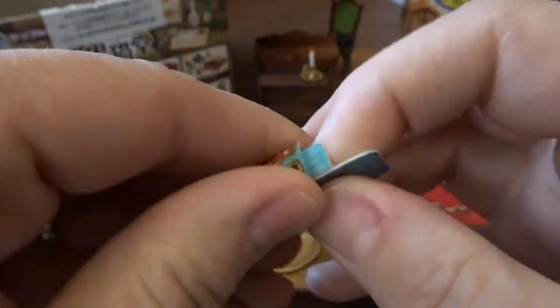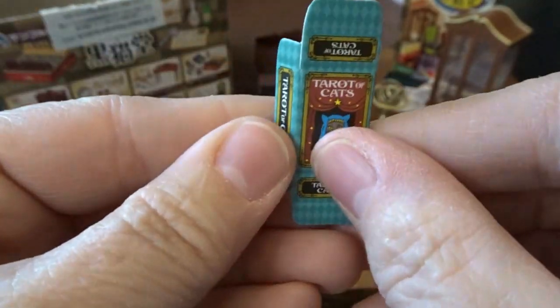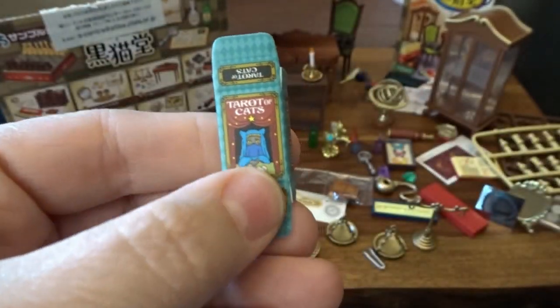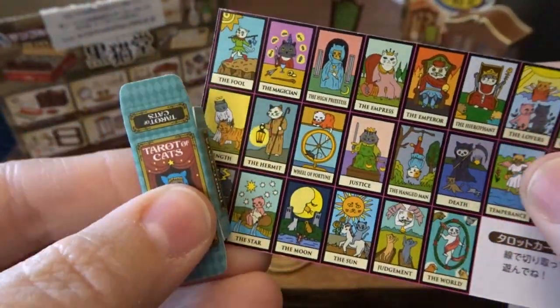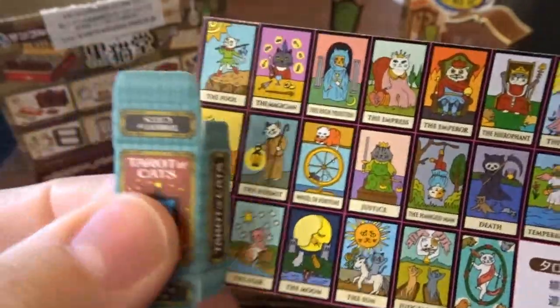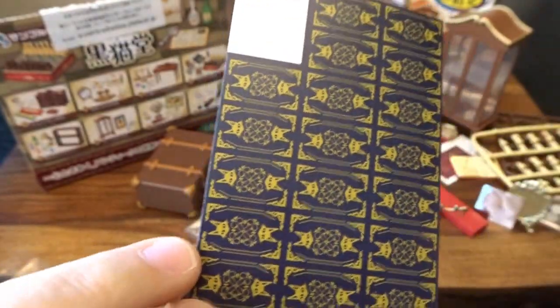Unfortunately, these are tarot cards. And I don't keep things like this in my house just because of my Christian beliefs. So I will have to be passing these along. But the detail is really nice for anyone who did want to keep something like this. It's too bad that they just weren't regular playing cards.